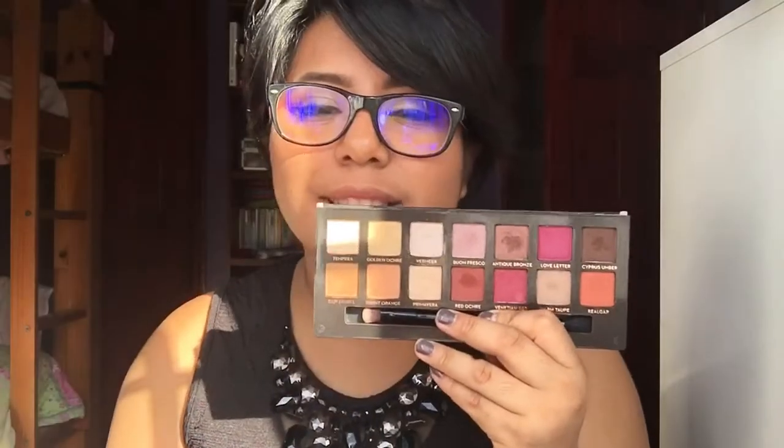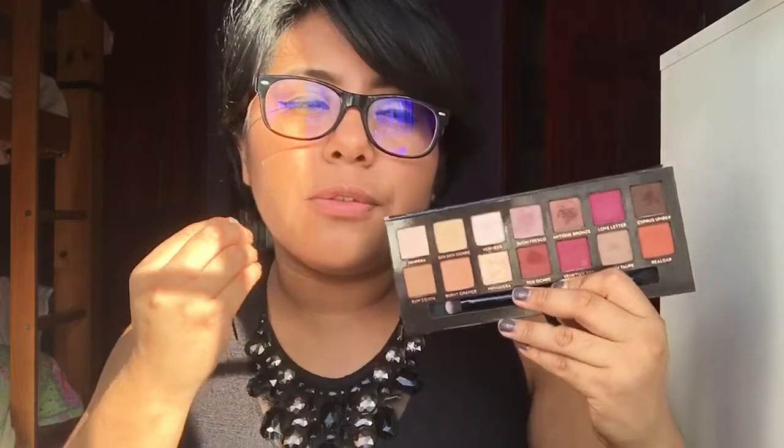One thing I have against it is that because it's such a soft formula of shadows, there's fallout. But it's kind of like my Loreal Pro ones in the sense that they're super creamy and buttery, but as long as you tap off the excess off your brush, you won't have any fallout. So that's completely fine with me. And honestly, the fallout is worth it for how beautiful these shadows are. Like I said, it's amazing.